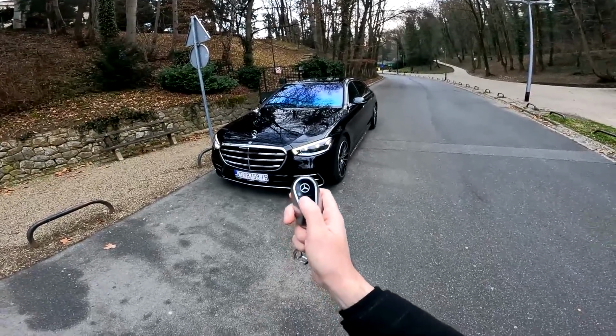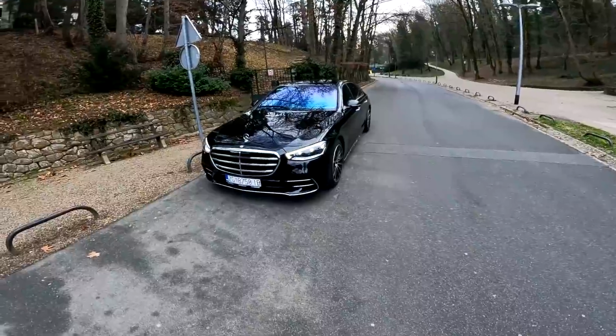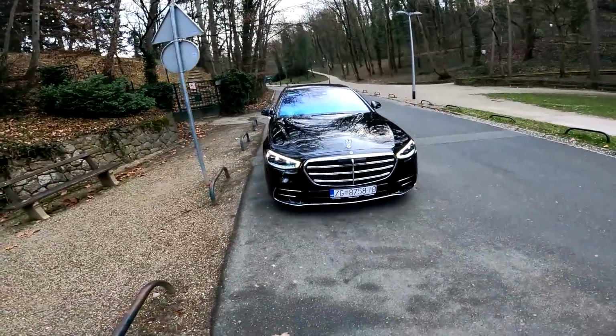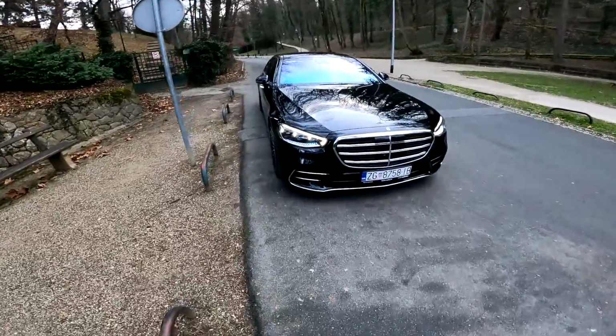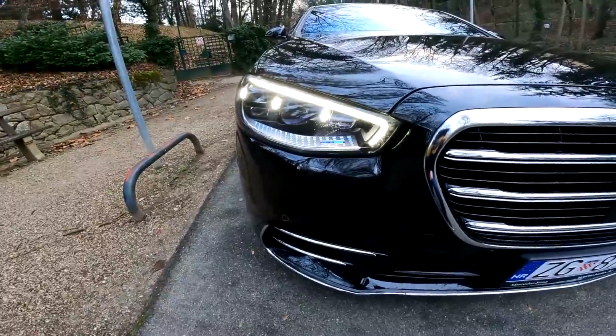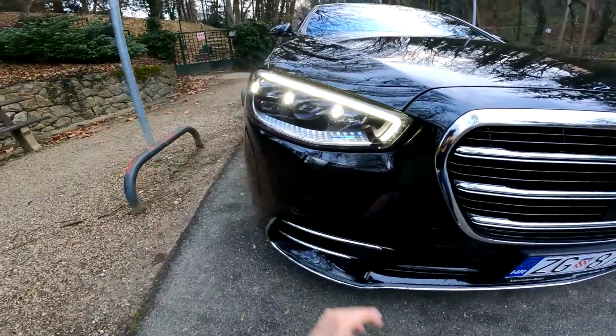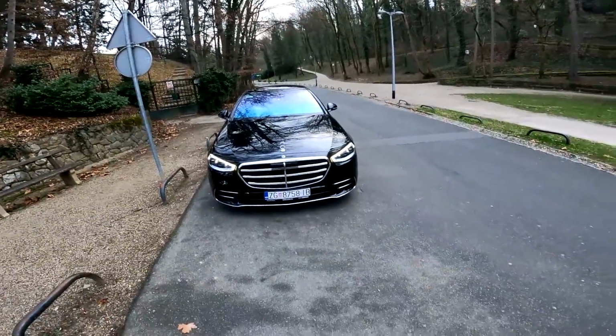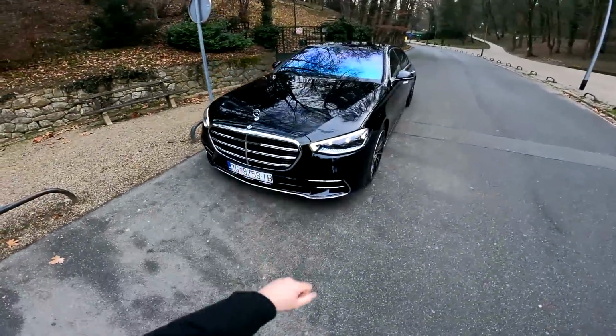Welcome back to a point of view drive of the new Mercedes S-Class. This time we are taking it for a spin during the day, and as you can see, this car is really impressive. Look at this attention to detail. So we have the digital lights with the 3 dots so that you can easily recognize the S-Class on the road. I do love this spec.